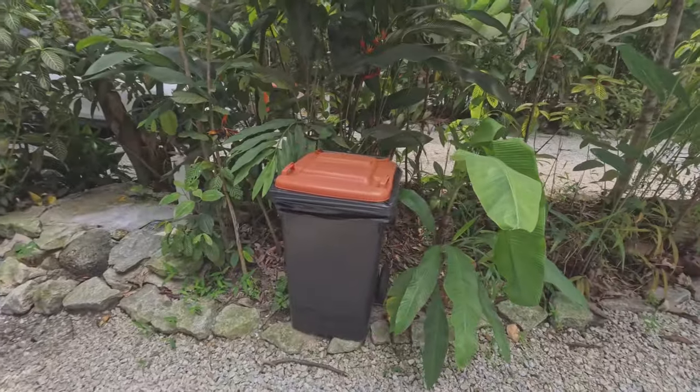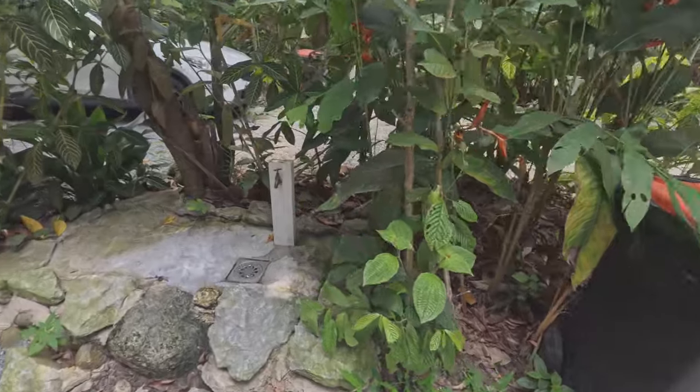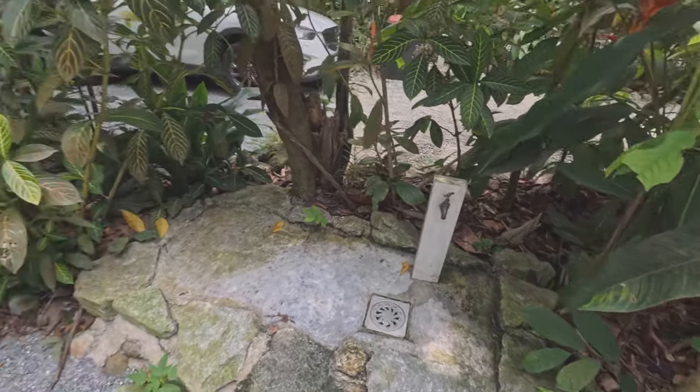They provide a dustbin in each lot, so you do not have to carry out your rubbish. There is also a standpipe for you to do the washing as well as for cooking.